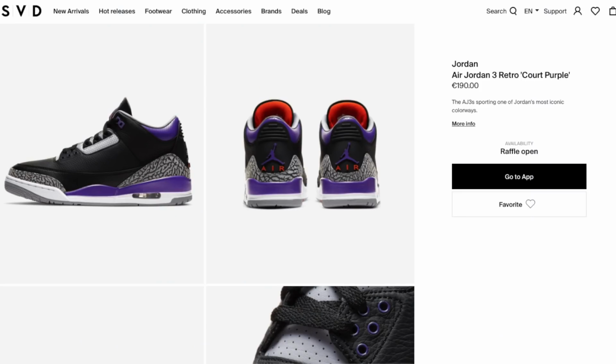You'll also need to download the app. Now, I did find some trouble finding the app, so I tried to put SVD sneaker, and I can't pronounce their full name, so that's why you're hearing me call them SVD, but that's also the name they go by. If you want to just copy the URL into your app.